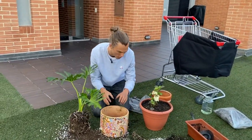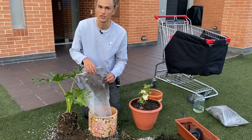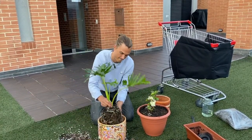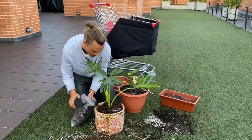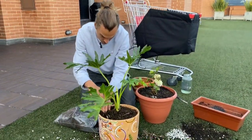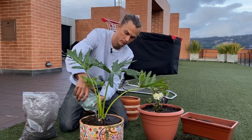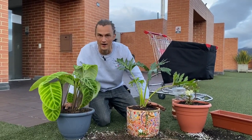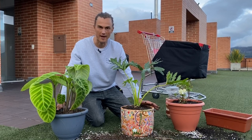Now we're about to plant this into a much larger container. I am really thrilled. I can't wait to see this guy take off. I've been really sad watching it do nothing for the last 8 months. Alright, so now we have our three freshly potted up plants, which hopefully will have rectified those factors that were a little bit out of balance, a little bit out of whack.